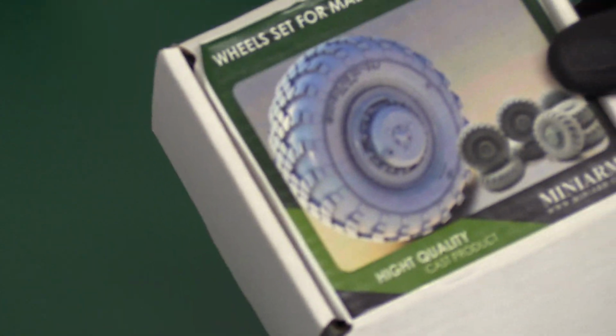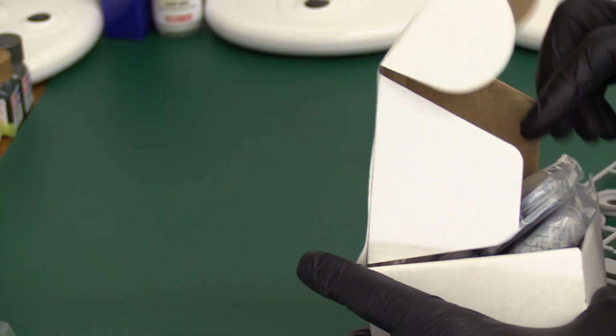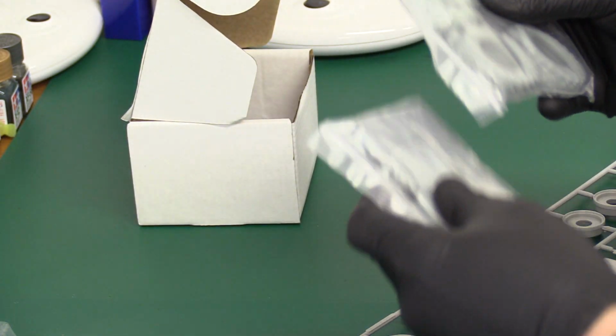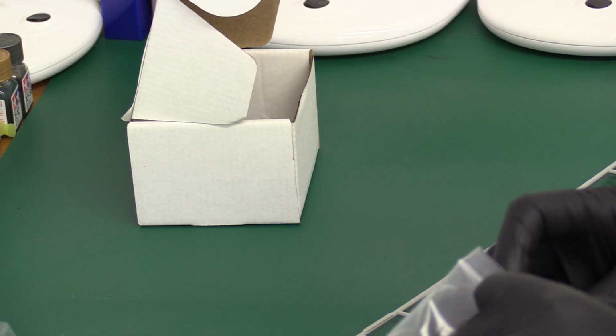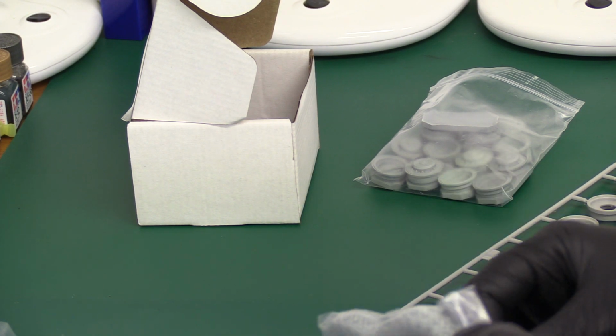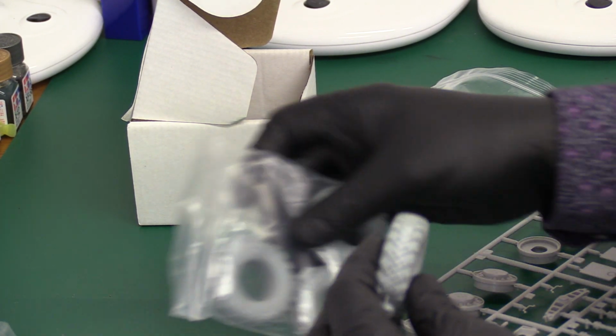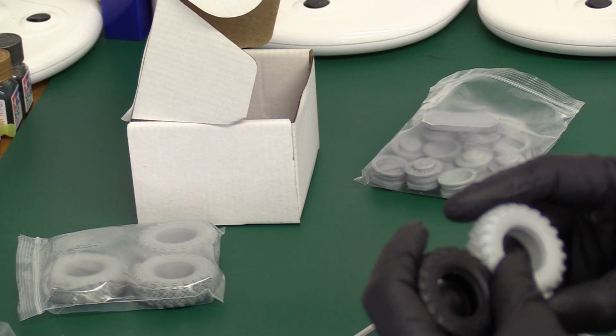If we actually do them side by side, I think things might become clearer. Let's have a look. Just zoom out and you can see this. This is the mini arm wheel set, high quality cast resin. Whoop, whoop. Now then. Oh yeah, 2 sets of them of course. Okay. Yes, now then. Let's do the side-by-side comparison and try and get a feel for what the advantage is. So first of all the tyres, let's do the tyres.